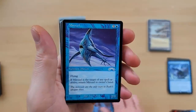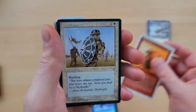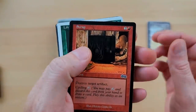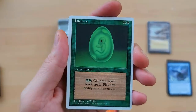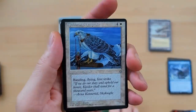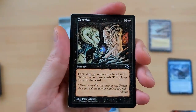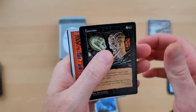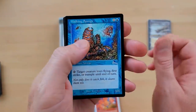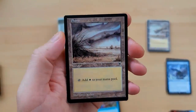Metathron Soldier from Urza's Destiny. Another Exodus card. Disintegrate. Shield Bearer. I wonder what our rare was. I don't think we pulled one yet. That's from Ice Age. Here's Urza's Saga. Scrap. Life Force from 4th edition. Okay. Yeah, go on. The old Sky Captain from Ice Age. Coercion, again, Tempest, different art. Fire Breathing from 6th. Walking Sponge from Urza's Legacy. Urza's Legacy Intervene. And a Plains Tempest to close it out.